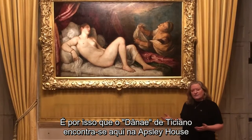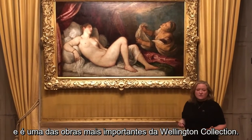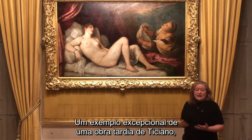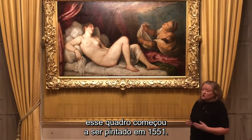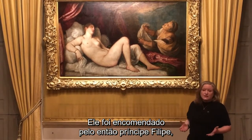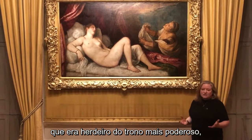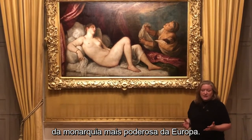But that's why Titian's Dânae is here in Apsley House, and it's one of the most significant paintings in the Wellington collection. An outstanding example of a later Titian painting. And this painting was started in 1551. It was commissioned by the then Prince Philip, later Philip II of Spain. And he was heir to the most powerful throne, the most powerful monarchy in Europe.